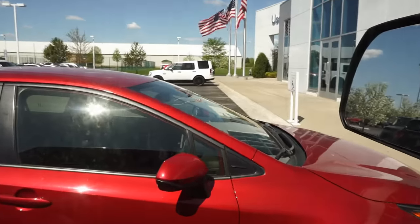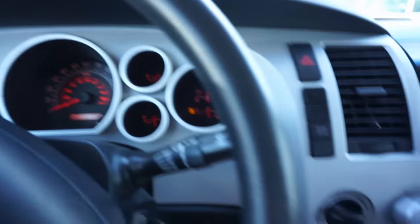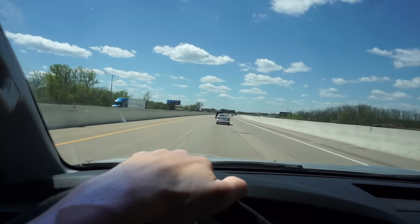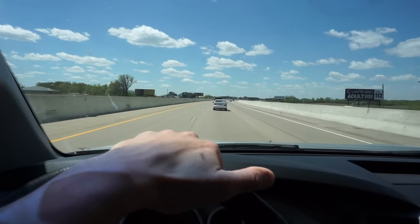All right, just made it here. You can see there it is over there, the LR4. So let's go in and see if we can take a look at it. I tried to get some footage of driving the car, but I didn't want to wreck the car and film while driving. But we ended up getting the car and it's all paid off, good to go.